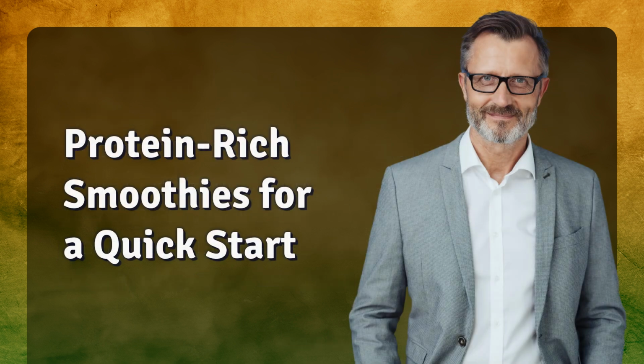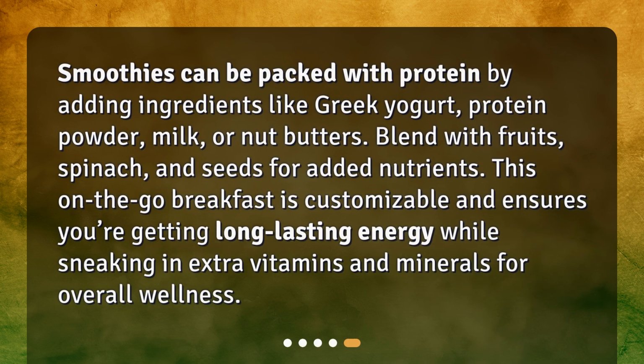Protein-rich smoothies for a quick start. Smoothies can be packed with protein by adding ingredients like Greek yogurt, protein powder, milk, or nut butters. Blend with fruits, spinach, and seeds for added nutrients. This on-the-go breakfast is customizable and ensures you're getting long-lasting energy while sneaking in extra vitamins and minerals for overall wellness.